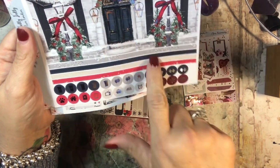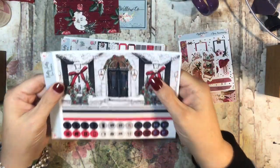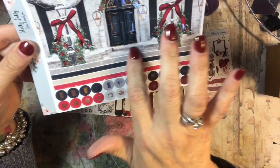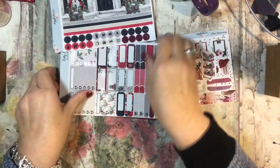And then there's extra washi and some extra functionals. Oh, these kits are just to die for. And it's silver, just gorgeous. I don't know how December is, but I'm going to have to make sure I pick a week that I can use this in totality or close to.